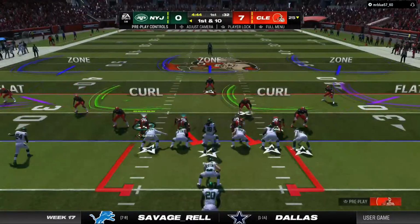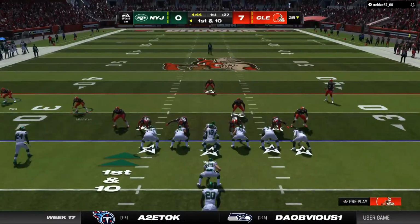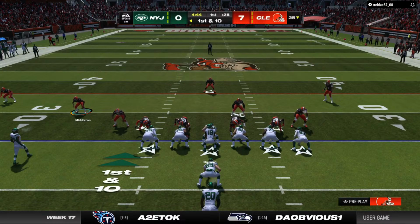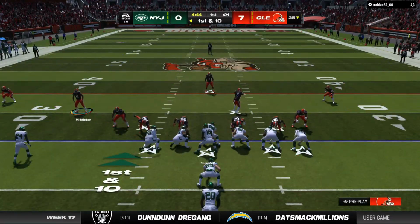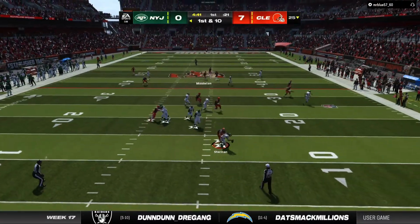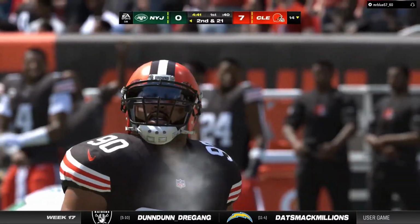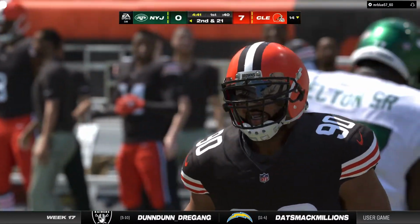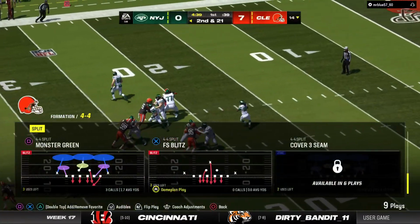Here we go. Bronco switch. They go play action here on first down. And the Browns pressure gets to him that time, and he's going to go down. It looks like a loss of right about 11 there on first down to set him back on second.